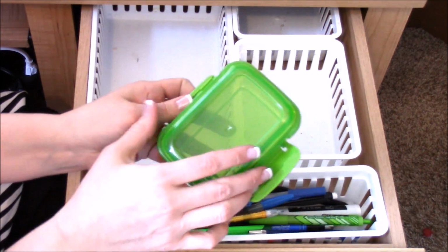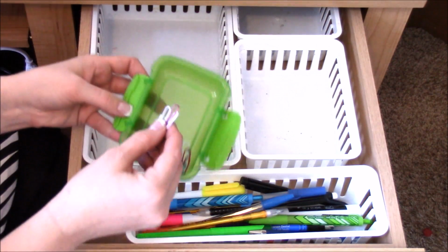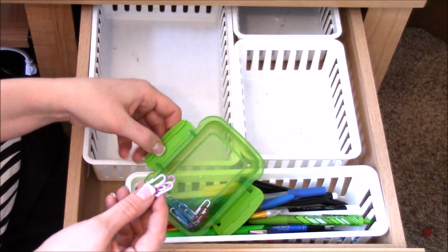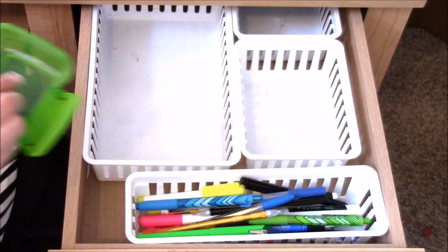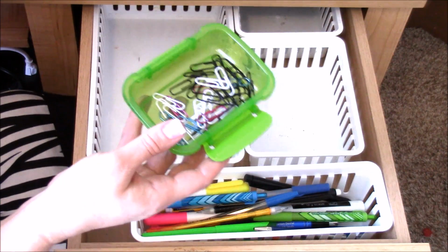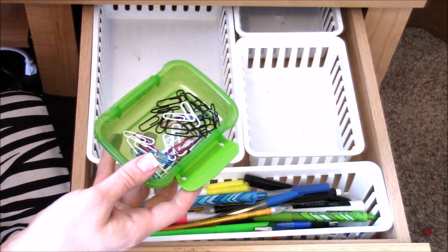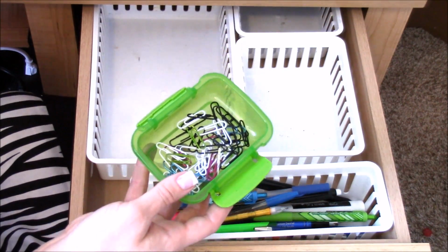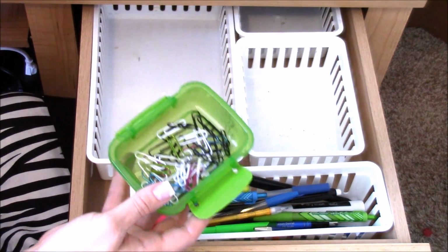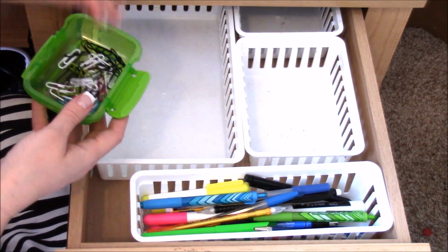So what I'm doing right now is putting my safety pins in. I use these a lot for work. So I am finding all the, not safety pins, paper clips. So I'm putting all my paper clips in here. And I also use paper clips for coupons. When I cut a bunch out, like 5 or 6, and I go to use them at the store, I like to clip them together. That way I don't have this huge coupon mess. So I love my paper clips. I definitely utilize these.